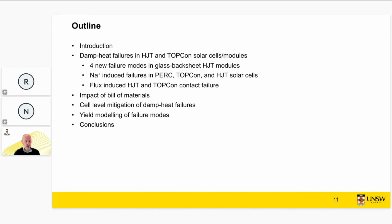And then finally, I will show you some of the approaches we're taking to take this to the yield level, because that's, of course, what all of you want to know. So are these degradation modes only of academic interest, or how much are they going to hurt us at the field level?